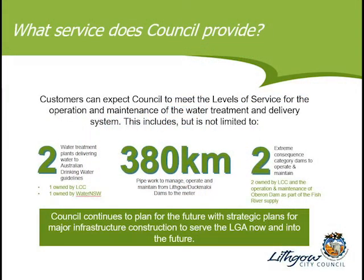What service does Council provide? Customers can expect Council to meet the levels of service for the operation and maintenance of the water treatment and delivery system. This includes, but is not limited to, 2 water treatment plants, 1 owned by Lithgow City Council and 1 owned and operated by Water New South Wales, 380 kilometres of pipework to manage, operate and maintain from Lithgow through to Duckamalloy dams and through to the meter, and 2 extreme consequence category dams to operate and maintain.